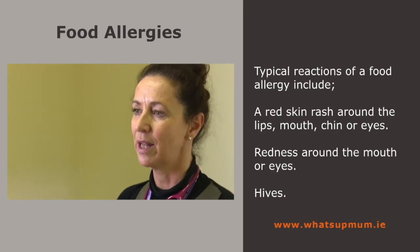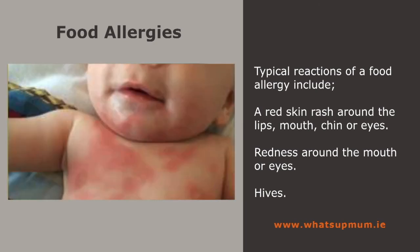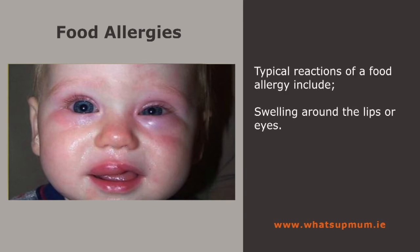Typically, the reaction that parents will notice with a food allergy is a rash on the skin, which is usually a redness around the lips or the mouth, redness on the chin, redness around the eyes, or they may have a hive or nettle sting-like rash. They can also get swelling of the lips or swelling around the eyes.